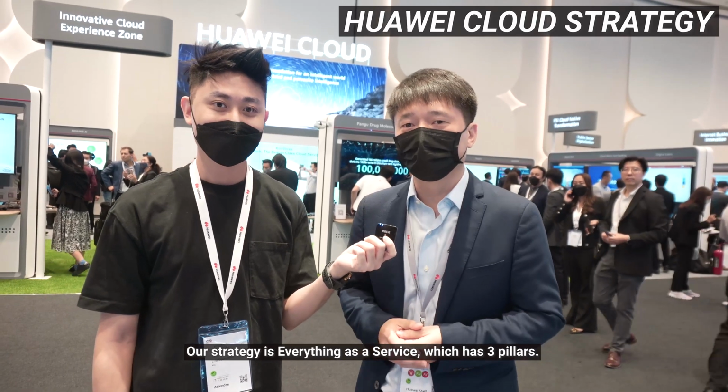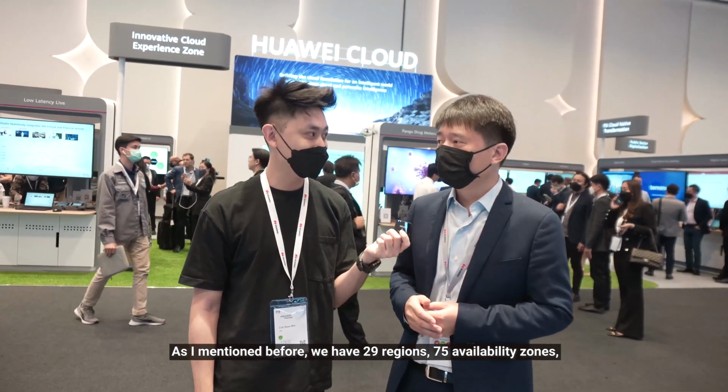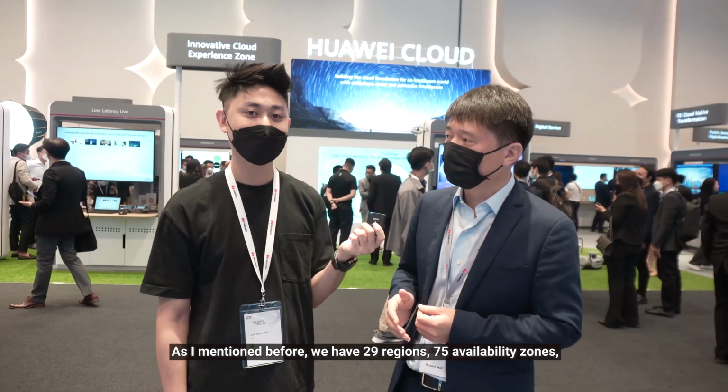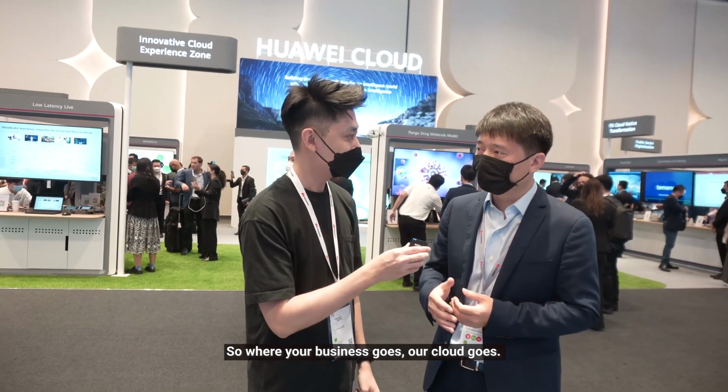So for Huawei Cloud, our strategy is everything as a service, which has 3 pillars. The first pillar is infrastructure as a service. As I mentioned before, we have 29 regions and 75 availability zones, which we call the Kuverse, which is our one global network. So we hope where your business goes, our cloud goes.